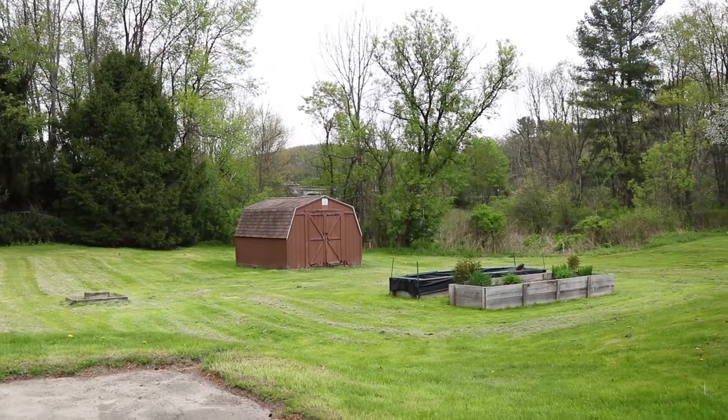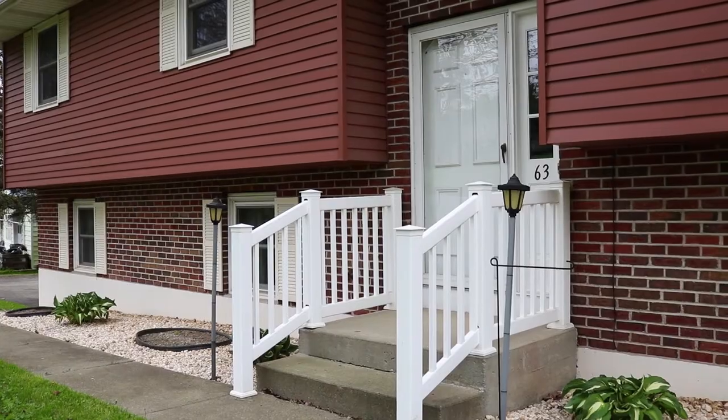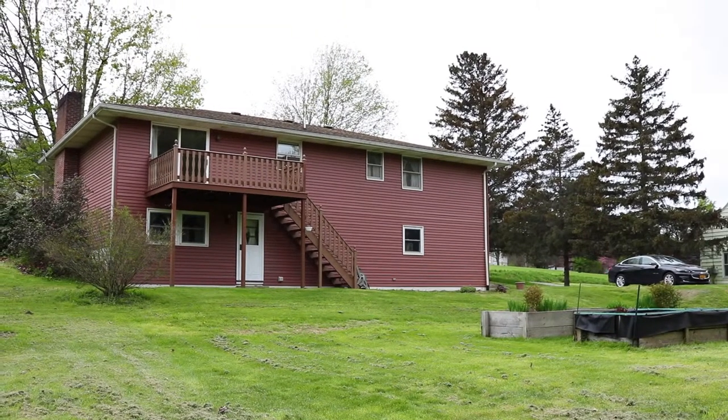Maintenance-free exterior of this home. It's well cared for. You can see how they just mow the lawn. I mean, it's gorgeous. Got a nice summer deck out here. Three bedrooms, two and a half baths, a two-car garage. I like those wooden doors. And it's clean as a whistle, well-maintained.